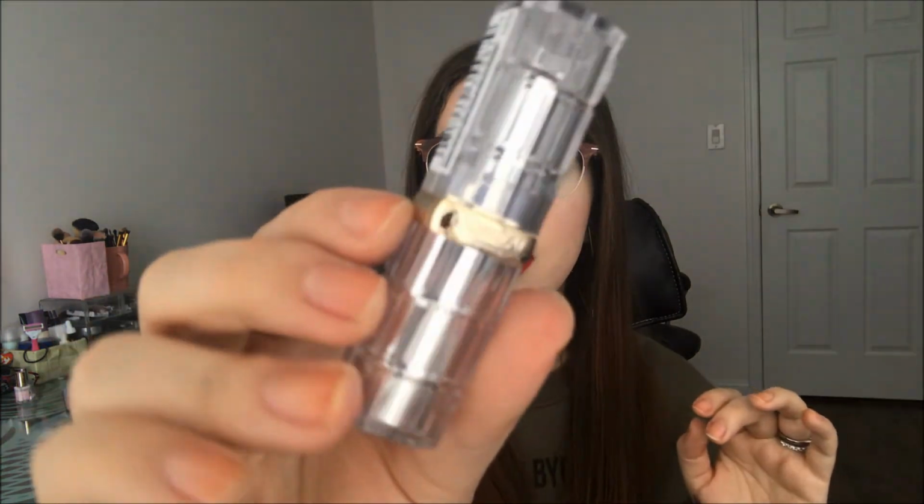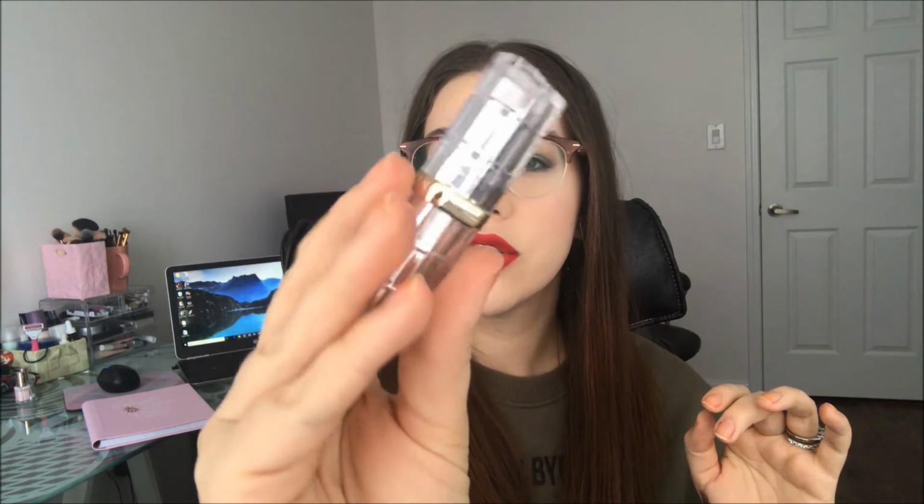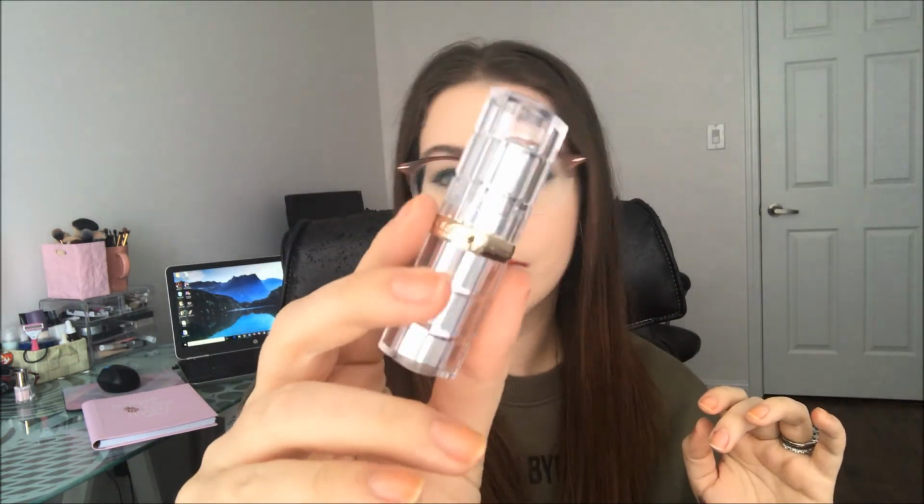And then I got one last thing, and it's from L'Oreal, and I'm so excited for this launch. It's the, what are these actually called? Color Riche Shine lipsticks. Color Riche Shine. And this packaging is so luxe, so beautiful. Good job, L'Oreal. This is so gorgeous. I'm in love with the way it looks.